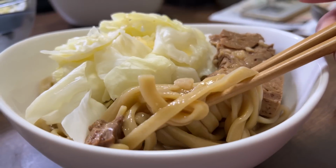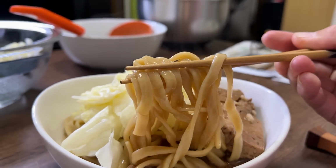Wow. Definitely restaurant quality. Chewy, nice texture. Comes with soup so nicely. I'm gonna try a piece of the very, very tender pork. Oh, it's good! The roast pork is good.